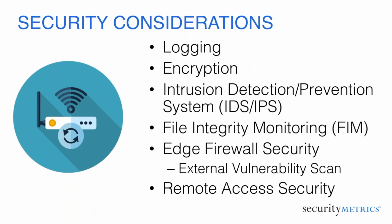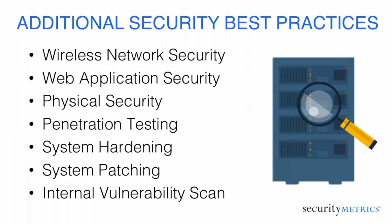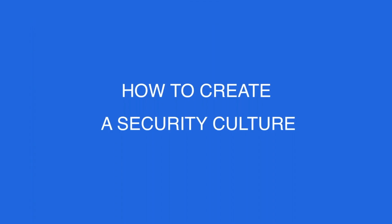Are you logging your systems? Do you have your intrusion detection turned on? Intrusion prevention? Do you even have that capability? What about things like file integrity monitoring? As we look at our wireless network security, web application security, penetration testing, have you ever even done one of those? Whether that be an internal or an external application or network scan, segmentation checks. Again, there are so many things that need to be done to create this defense in depth to stop an attacker dead in their tracks.